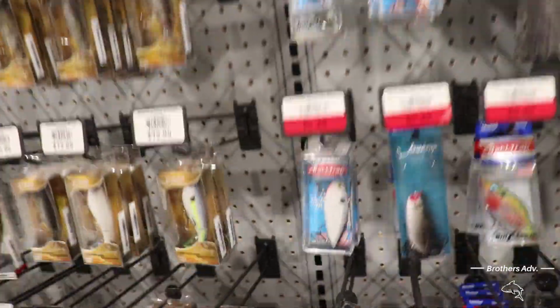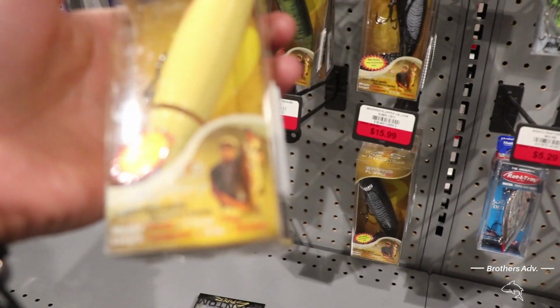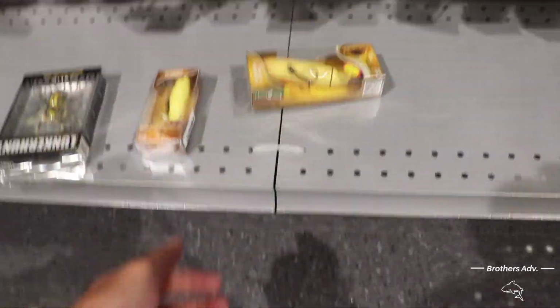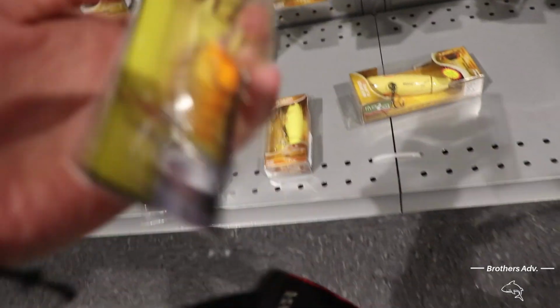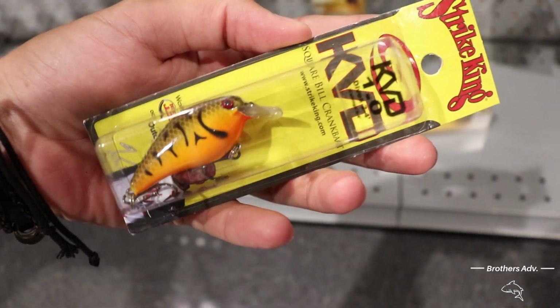Okay guys, so literally the biggest they have would be this whopper plopper. I think it's a 5-inch one, so it's not too big, but I think it's gonna get the job done. And then, so we're gonna get this, and then we're gonna get a small crankbait, if you see that there.